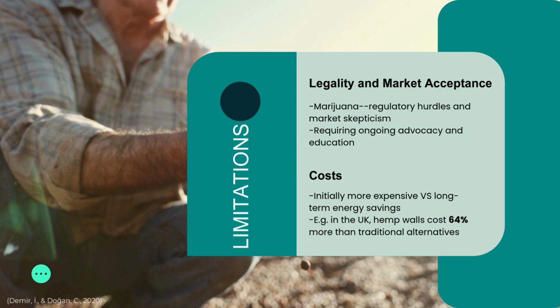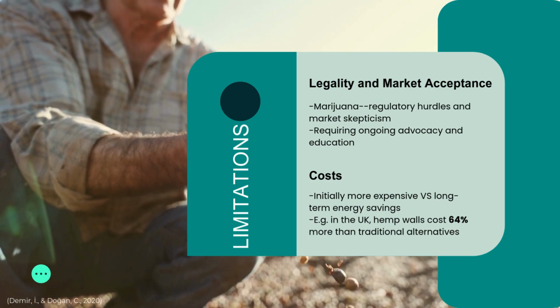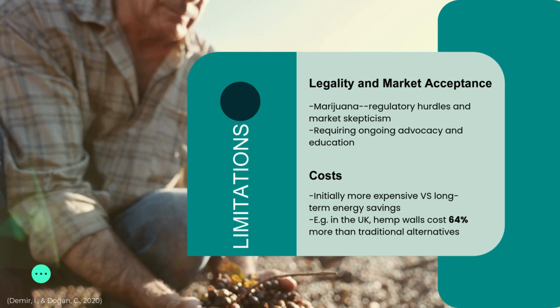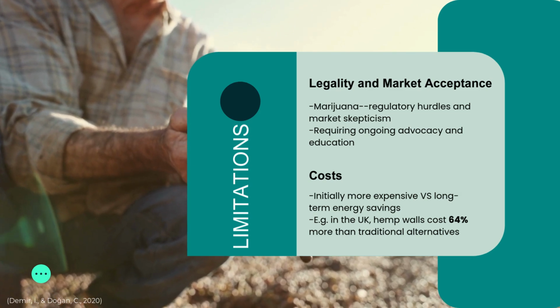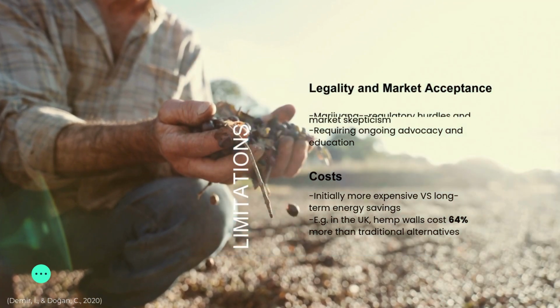Barriers to wider hempcrete adoption include legal and market challenges due to hemp's association with marijuana, requiring ongoing advocacy to shift perceptions. Additionally, hempcrete's higher initial cost, such as 64% more than traditional materials in the UK, necessitates consideration of long-term energy savings and environmental benefits to justify the investment.